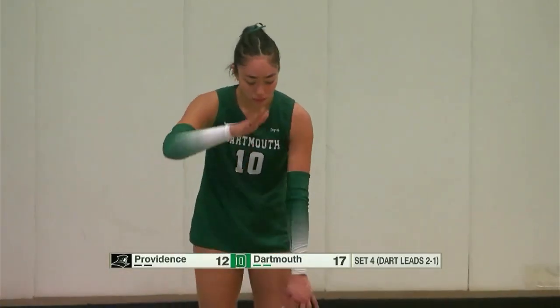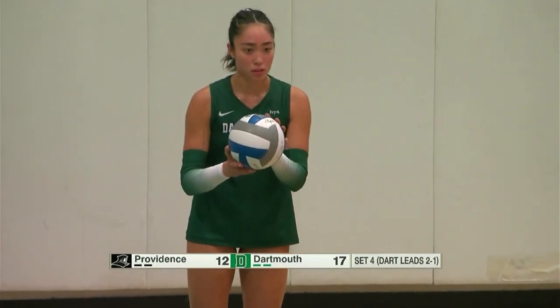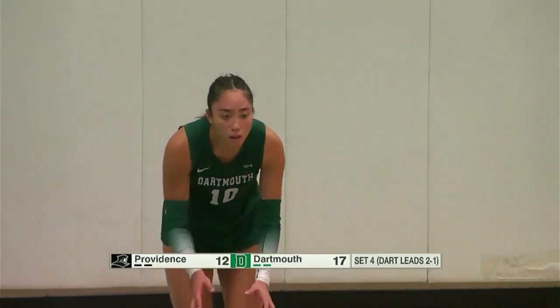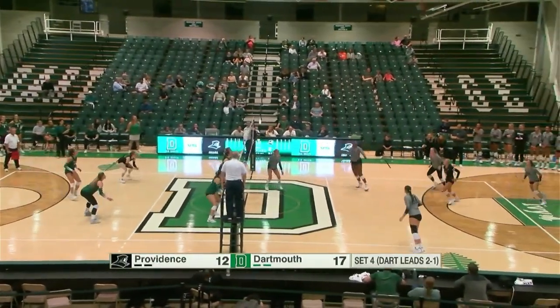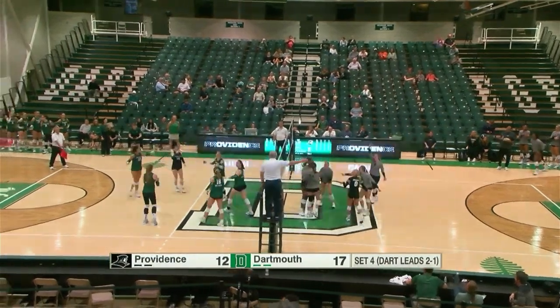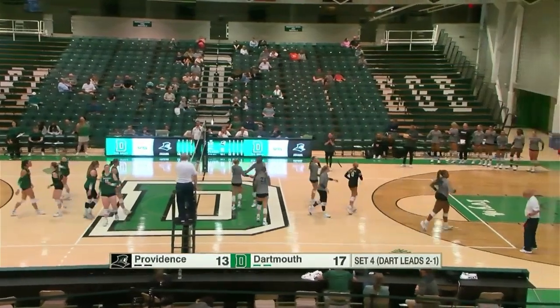And it is the Big Green who have an advantage here. 17-12, Providence. No more timeouts to go. Going to have to try and finish this one out. Goots will have the serve once again. She's provided some difficulties, I should say, for Providence as they look to set up. No problem this time, though. McDonald for Adkins, and that one might have caught the block, certainly caught on Dartmouth's side of the court. So Providence picks up the point.